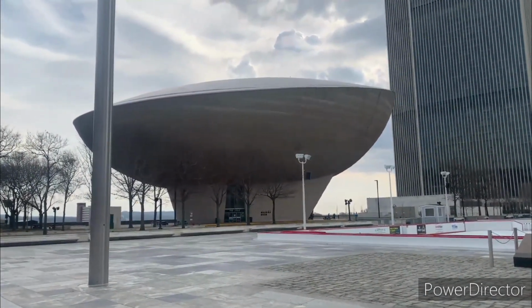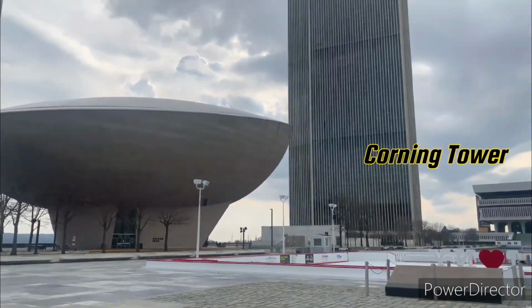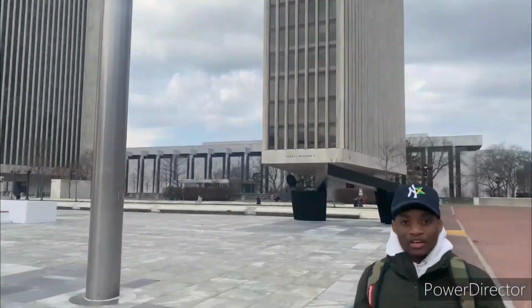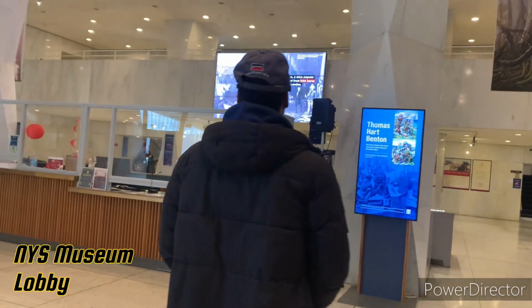This is the center of downtown Albany, if you will. This is like the main attraction point when you come to Albany, New York. So your next trip upstate New York, you gotta see this space. Not really. Let's head to the New York State Museum.